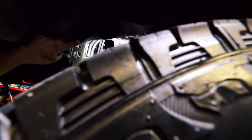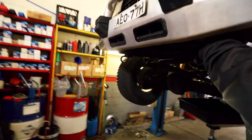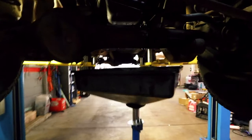You've just loosened it off now. I've just loosened it off. Draining the oil, so we dribble out the oil and not make a huge mess everywhere. We just make a lot of little small messes everywhere. And then... I don't know if I can see it from here.